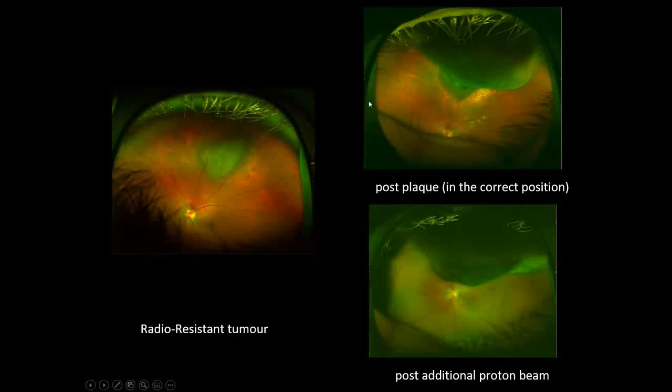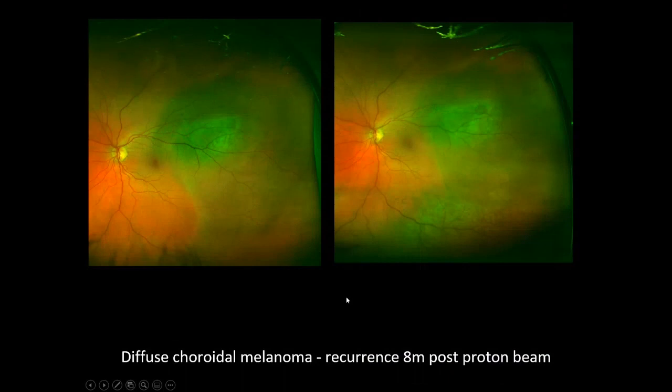So this is another melanoma that's treated with plaque. You can see the plaque scar there, and it grew quite a lot despite the plaque, and so then was treated with protons, and then grew again despite the protons. It's pretty uncommon, but if that's the case, unfortunately, the only treatment is to remove the eye.